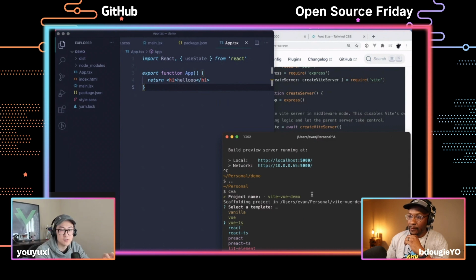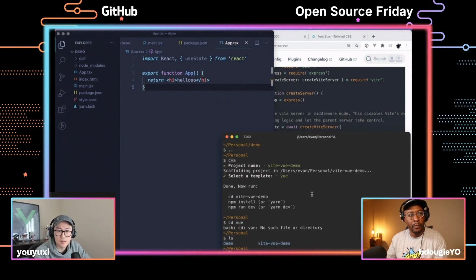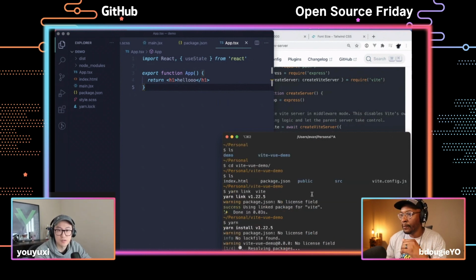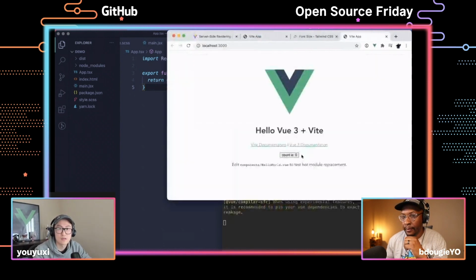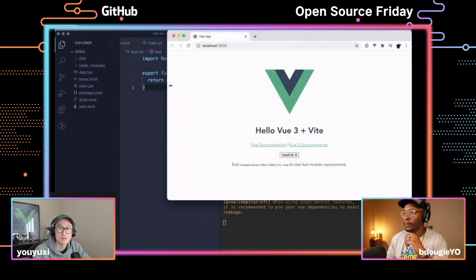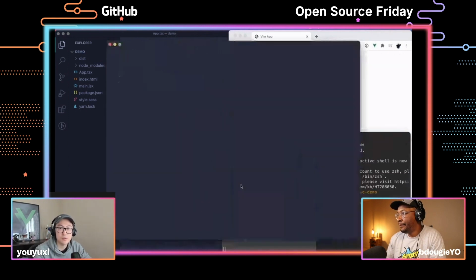@vitejs/app, this is also what you'll see. So it will run the create-app application on the fly, and you can pick some of these existing templates that you can go with. All right, so I'm going to just go with the basic Vue template here. Vite Vue demo. I'm going to just use my locally linked Vite, install the dependencies, and I get this. So this is a Vue 3 app that's running on Vite. Let me open this in code.